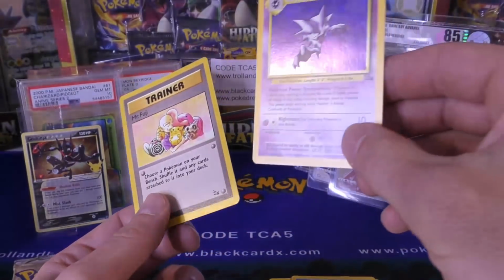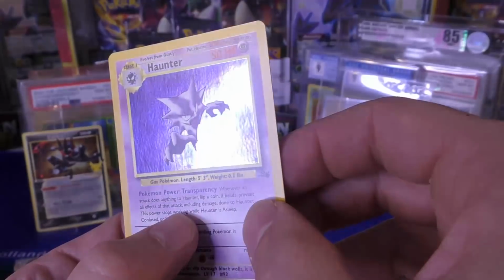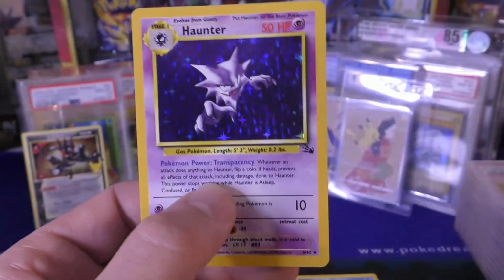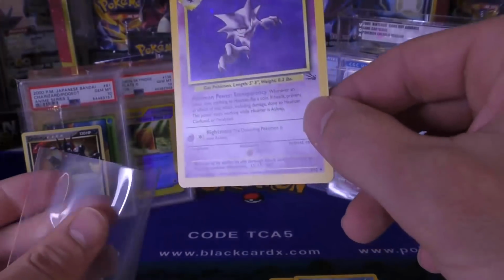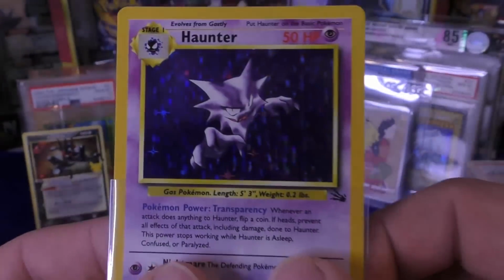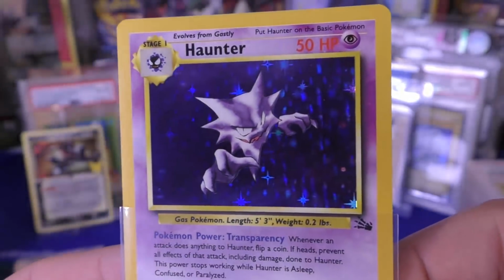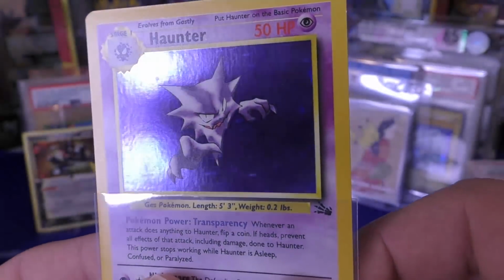Oh, it was right there. So we got the Haunter. Man, I'm looking for the smear. Wouldn't that have been cool? For those of you who don't know, there's some Haunters with a big ink smear on the right side. I've never pulled one from a pack though. That would have been pretty epic if there had been one. Man, I'm not seeing any print lines. That's a good looking Haunter.